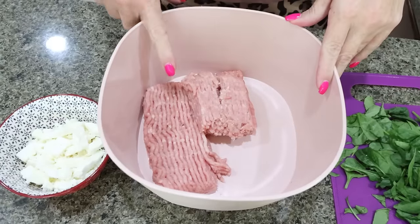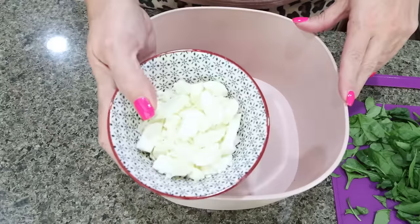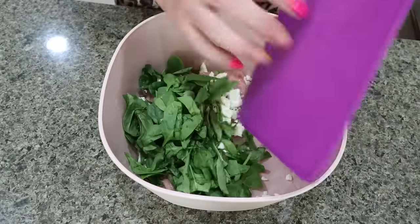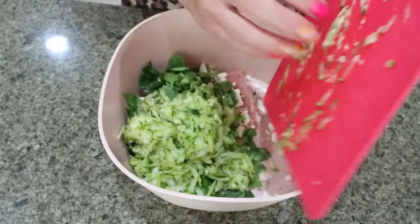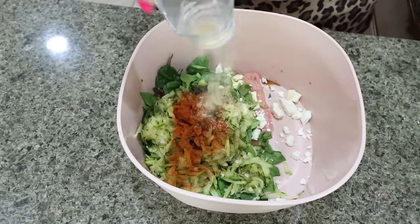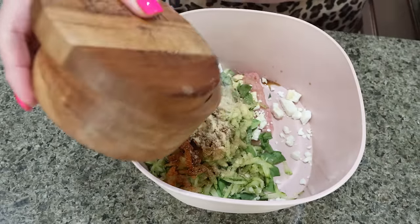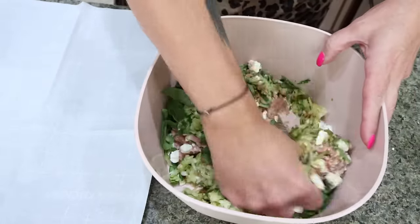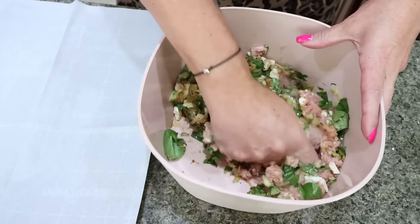So I added my pound of ground turkey to a bowl. This is really easy. Everything goes into one bowl. I have my half of a cup of feta cheese, my 1 cup chopped up baby spinach, my zucchini. I did grate it, and then I squeezed out all of the liquid with a paper towel. About 2 teaspoons of Worcestershire sauce, and all of our seasoning. So paprika, garlic powder, onion powder, and salt and pepper. I lined a bake sheet with some parchment paper, and then I'm going to go in with my hands and mix everything together, and then we'll form 6 equal patties.